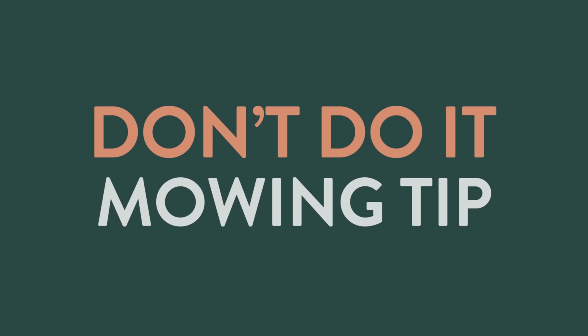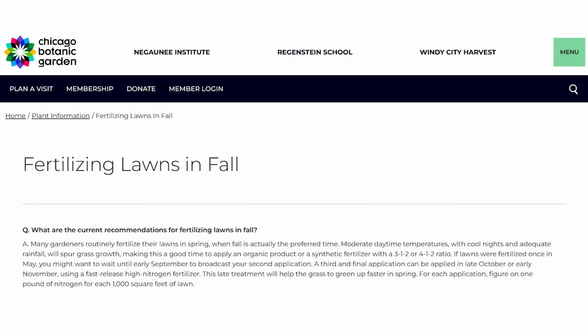What's your just don't do it mowing tip? Don't fertilize the daylights out of the lawn in spring. It's going to grow like nuts anyhow, and you're going to be on the lawnmower constantly. The most important time of the year to feed your lawn is fall. The lawn is putting its energy into root establishment, root growth, not top growth. You want a nice lawn, feed it in the fall. Okay, just don't do it in the spring.